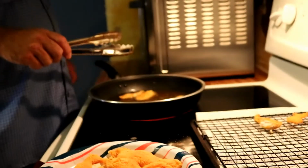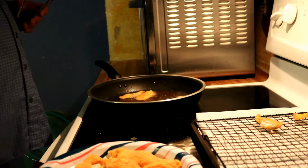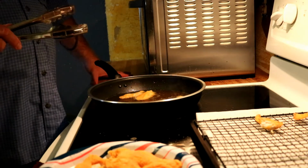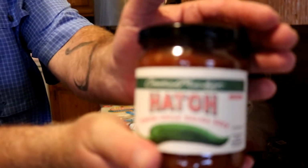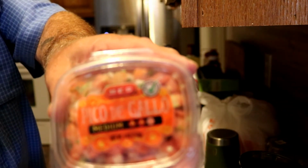We're going to throw a batch in the oil, cook it on both sides till it's done, sample it like I did just there, and then we're going to move it to that tray, and that's where we're going to take it from to eat it. So here we go. What are we going to put on this thing? We got some Hatch green chili salsa from HEB. We've got some HEB medium pico de gallo.